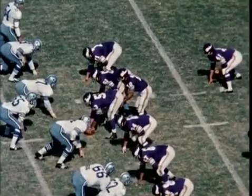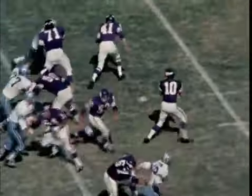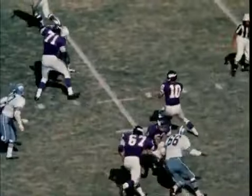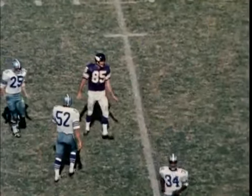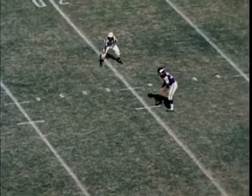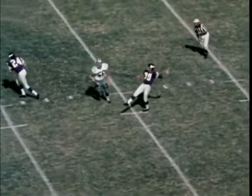Now it's third down at the Minnesota 33. Third and 10, a big play for Tarkington. Intended for Paul Flatley, but broken up beautifully by Cornell Green. Minnesota forced a punt. Bobby Walden kicks it.